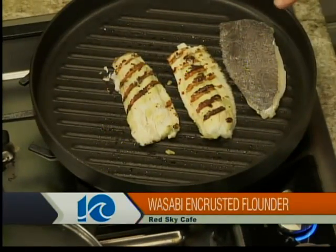Cook the flounder with the skin? Yes. Any way around that? If you want to take the skin off, you can do it, but what's going to happen is the skin helps keep the fish together. Okay. And it will peel right off when you eat it if you don't want it.